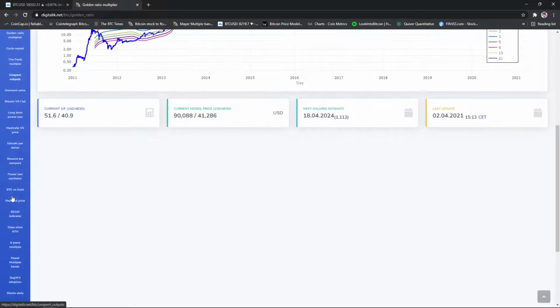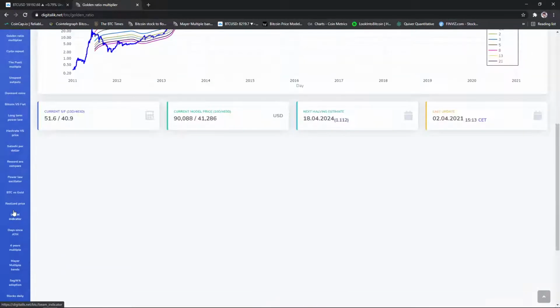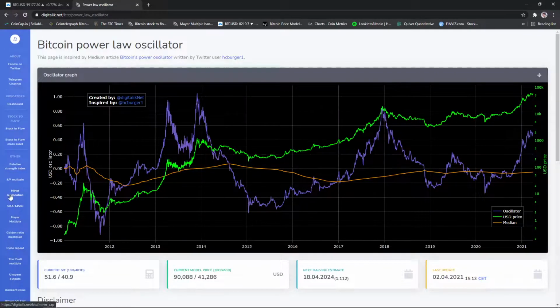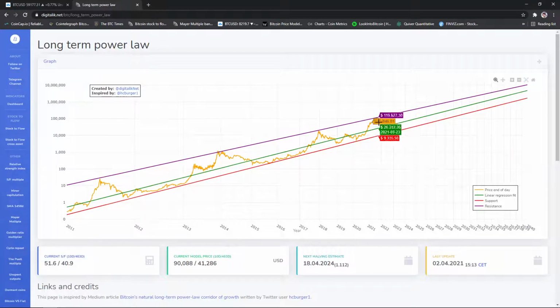There is another one, this power law model, which shows where Bitcoin would be. Where's it at? Power law oscillator, I think. I thought I just saw it. There it is. Nope, not that one. Sorry. Power law long term. So that's saying right around 100,000, which kind of matches. This is in November. If we did it in April, that'd be right around 100,000. So this is pretty good.